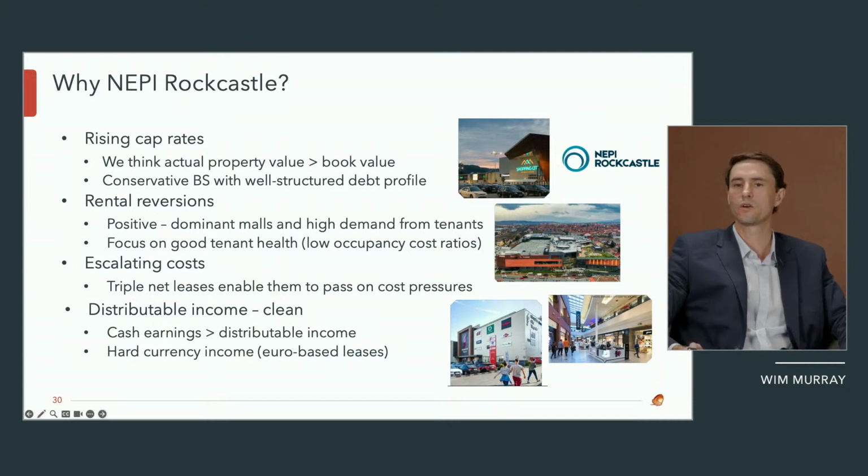And then importantly, when you look at the distributable income from the property players, we are very cautious on most of them. And there's quite a lot of detail that goes into calculating what we believe to be the real income stream. In the case of NEPI, it's consistently been clean, where cash earnings are actually higher than the distributable income. And that's based on conservative assumptions that they use when determining their income. And then, of course, what makes it attractive as well is it's a hard currency income stream with the leases being euro-based. So any negativity from a rand perspective, we would see the benefits flow through for NEPI as South African holders.